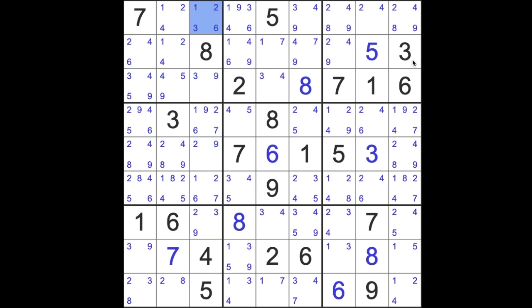So in this square, we can remove the 2 and the 3. And in this square, we can remove the 2 and the 9. And in this square, we can remove the 2. So we should be left with three numbers in three squares, 1, 6 and 7, and we are indeed left with that. Right, now how has that affected things?